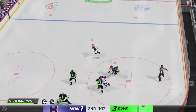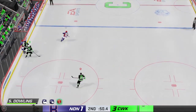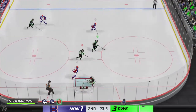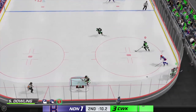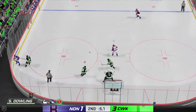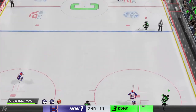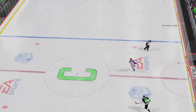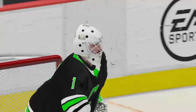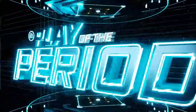Play resumes as they win the draw here inside the offensive zone. Loose puck battle along the boards. Just wide of the net. And he loses both the puck and his balance after that hit. Wicked save by the goaltender to get a pat on that. And there's the wrap-up cue for period number two. 40 minutes in the books. It's a 3-1 hockey game.